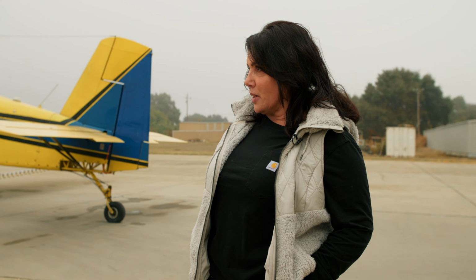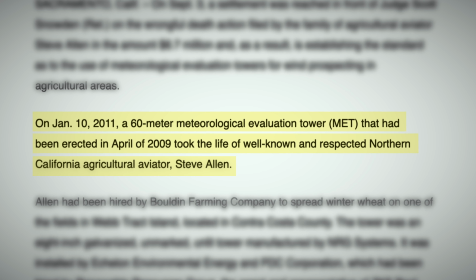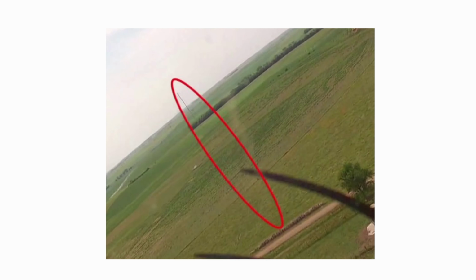So he was gonna go plant wheat, and he hadn't even made a first pass, but was just getting going. And he hit a Met tower, which is a meteorological evaluation tower. The idea of those meteorological evaluation towers is that they don't really want anybody to know that they're there, because farming wind is a big thing. So it's kind of like they want it on the down low, so it wasn't marked.